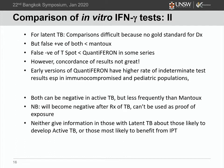And as I said, when you're reading the literature, you need to be careful because the earlier versions of the QuantiFERON had a higher rate of indeterminate testing, and also the very early versions of this were based on essentially PPD. So you need to be sure you're looking at data from the right generation of the test before you make your conclusions. They can both be negative in active TB, but less frequently than MAN2.